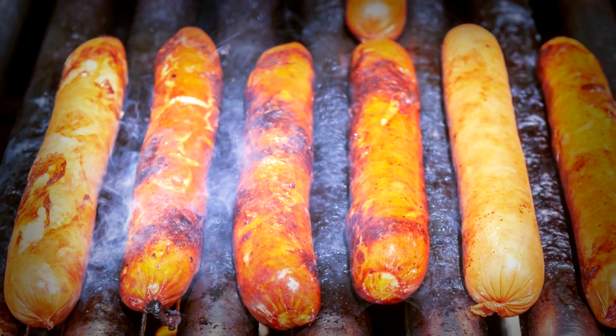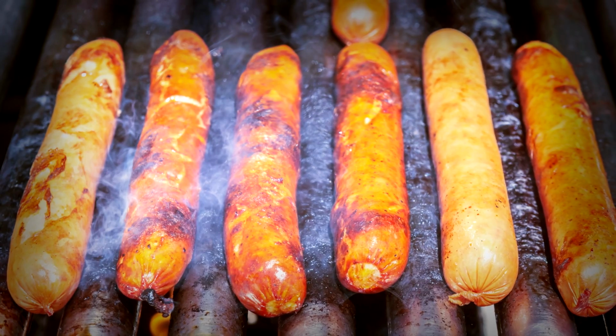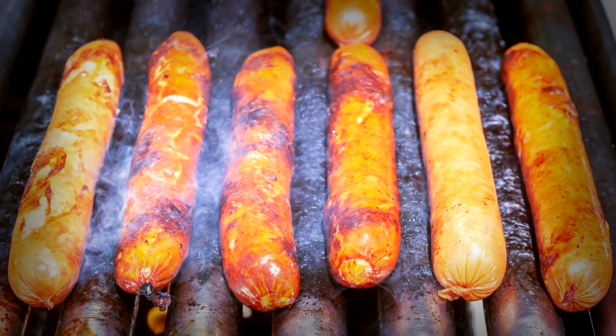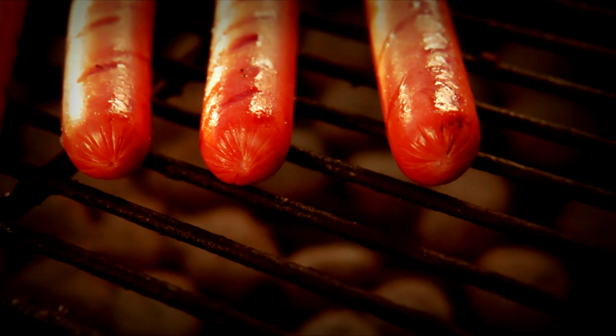Hot dogs. Now, don't you just hate when one part of your hot dog is charred while the center is barely lukewarm? It often results in you having to babysit the dog so that it doesn't overcook even more while still managing the rest of the food on the grill. Well, rejoice, because I've got a fix that's just waiting for you.